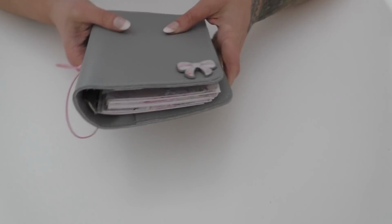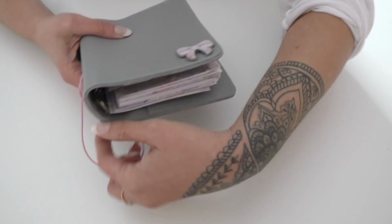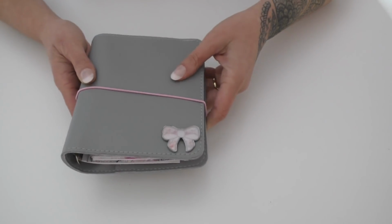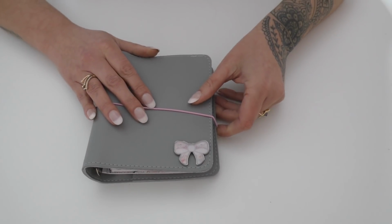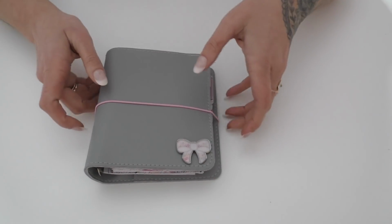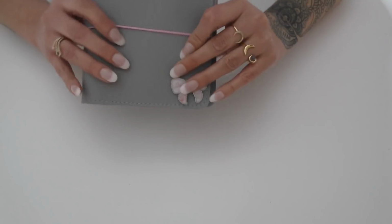But very helpful in planning and organizing your family life, especially if you have a lot of kids. It would be a great thing to keep your kids' schedules in as well, if they have a lot of practices, things like that. Also very easy to carry with the A6.